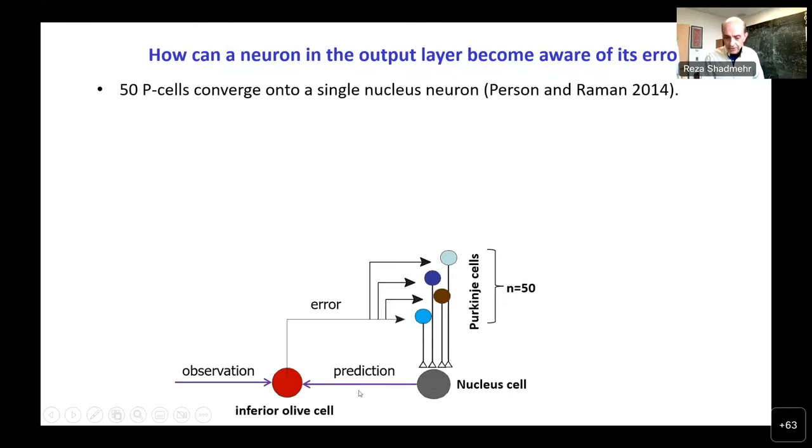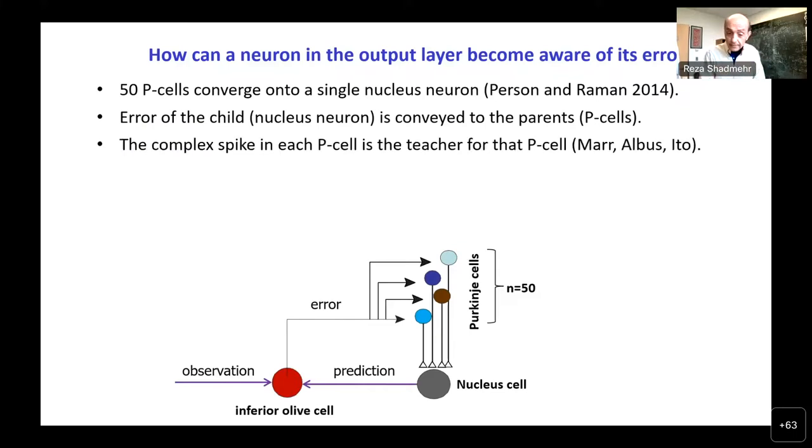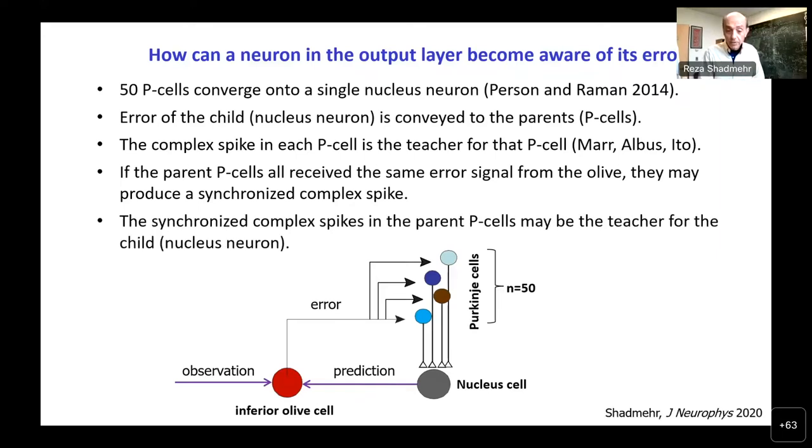The child is making a prediction. It's getting an observation. The comparison is producing an error. The error information is going to the parents and not the child. So how do we teach the child from the parents? Well, the idea is you want the parents to all get the same error information. If they all got the same error information, then that error information would result in a synchronous complex spike, and then that would identify this as saying, oh, this was an error that arrived. I will then send this information to the nucleus neuron, perhaps allow it to learn from that error.